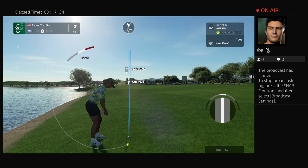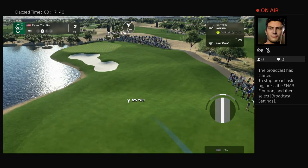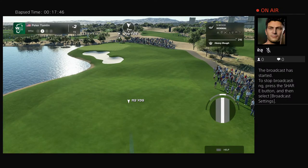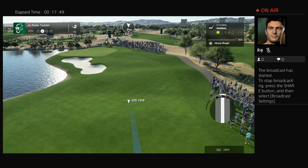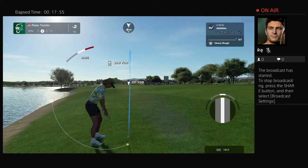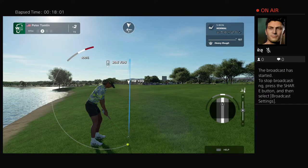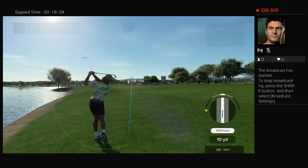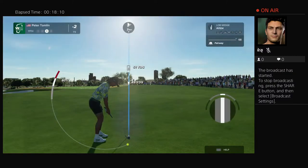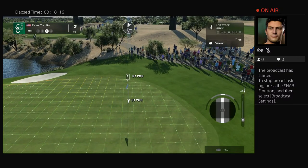Not really what they were hoping for there. Henny, what does that lie look like? He is not going to like this one bit. This is what bad lies are made of. That's the right option. Put it back in play. A couple under at this stage, in a share of ninth position.